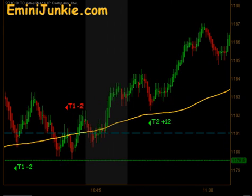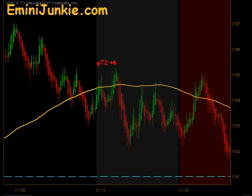It wasn't until after the 10:45 confirmation time that we got another signal. This time it came down right into our moving average, the way we like to see them. Targets 1 and 2 to the upside for 12 ticks. Then right before the lunchtime dead zone, we had another cross to the downside. Again, pull back to the gold line. Targets 1 and 2, 6 ticks.